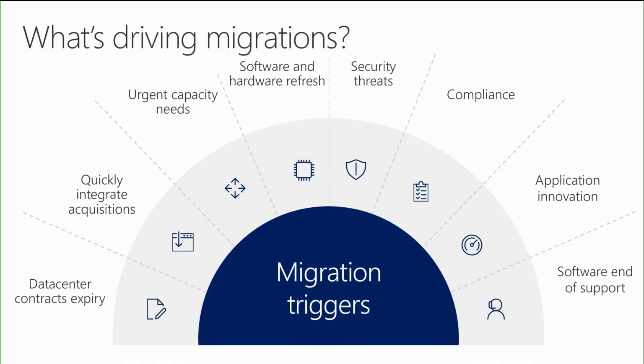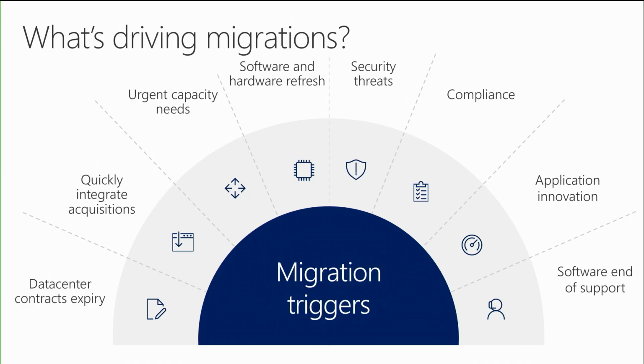Capacity needs, when you're scaling up your business or expanding or diversifying into a new area, makes cloud an optimal choice to drive migration. Software and hardware refreshes are another great example of what's driving the migration journey. Security and compliance. Customers are realizing that Microsoft, the trusted cloud that Azure is, can enable a better security and compliance posture for customers than they can do themselves. And honestly, all of that is driven around and pivoted by application innovation. Customers want newer, better ways to deliver value to their end customers, and cloud is enabling that momentum for them.